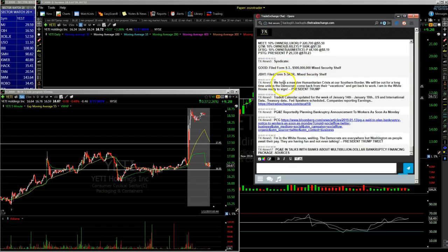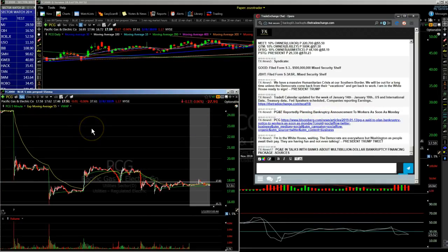Let's see, President Trump tweeting out some information on the border over the weekend, and PCG reportedly planning a bankruptcy announcement to workers as soon as Monday for PCG. So keep your eye on this one for a possible short.